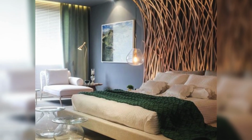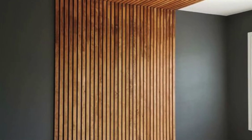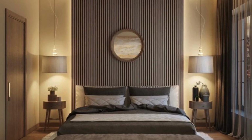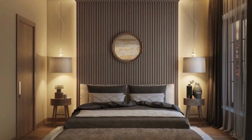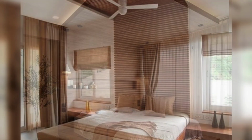Ultimately, contemporary bedroom ceiling designs showcase a fusion of innovation and comfort, transforming these often overlooked spaces into the key contributors to the overall aesthetic and mood of the modern bedroom.